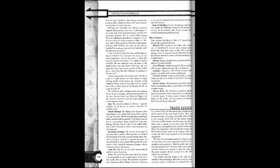New poisons. Some poisons described in Table 2-7, Poisons, have special effects described below. Aboleth oil: transformation takes 1d4 plus 1 minutes. A transformed creature must remain moistened with cool, fresh water or take 1d12 points of damage every 10 minutes. See the Aboleth entry in the Monster Manual for more information about the transformation. Alforna: fatigue caused by the secondary effect of Alforna is treated normally.